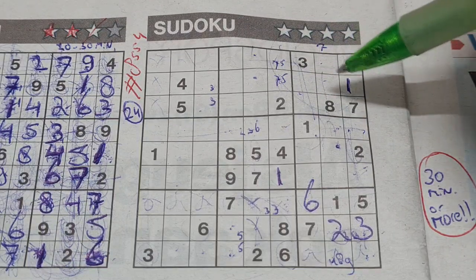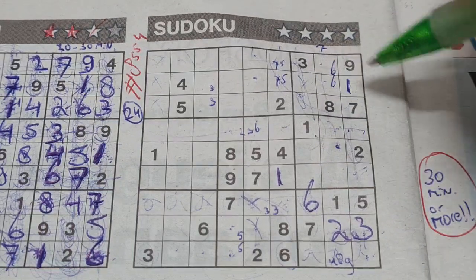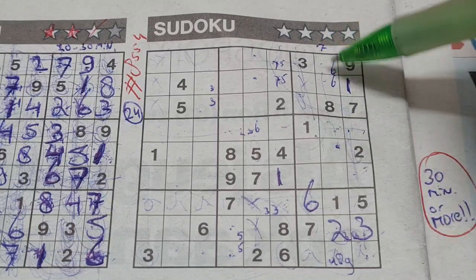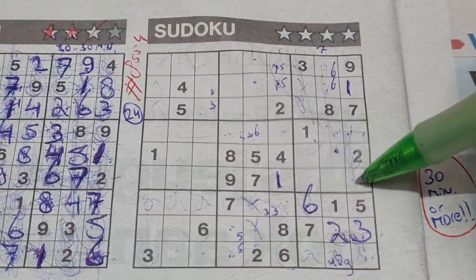4 missing numbers in this big square. One of the missing numbers is 6. We have a 6 in this column, no 6 in these two boxes. So the 6 could be here, could be there. 6 in this column, 6 in one of those two boxes in the last column. The only two places left for the 6 should be here or there.